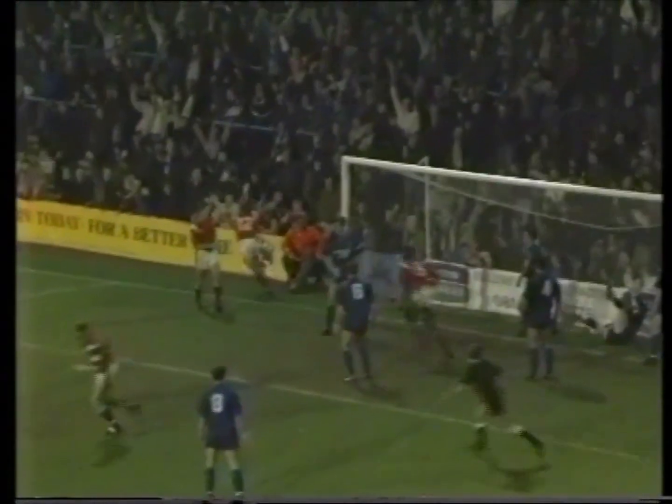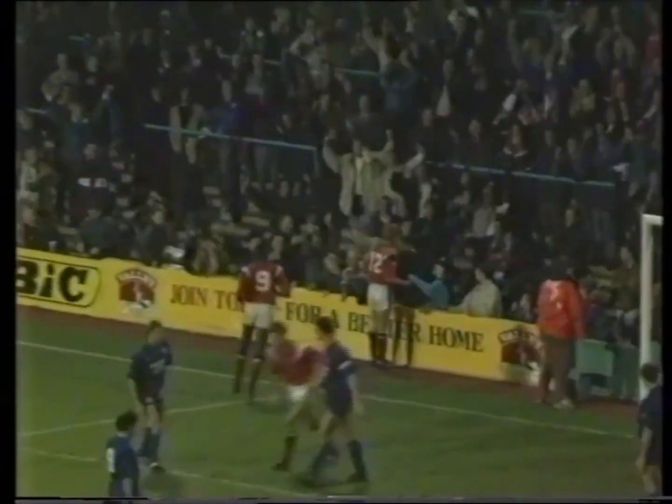Couple of goals and 3 points would boost morale no end for Charlton. Walsh, and has it gone straight in? It has! At the far post, and it's Gary Nelson!